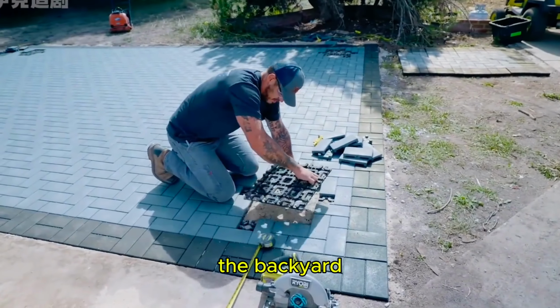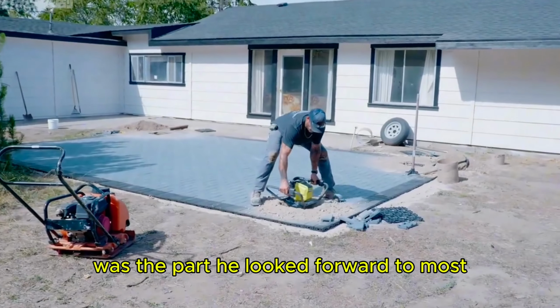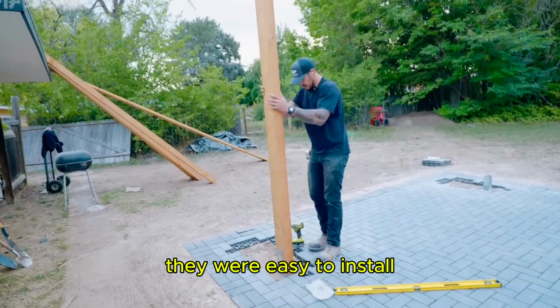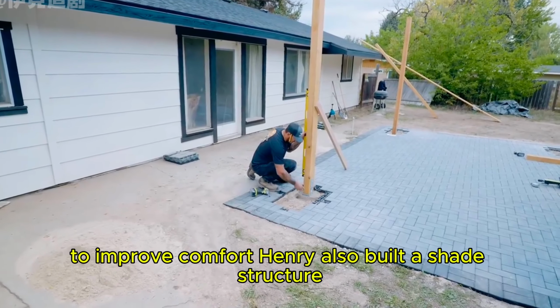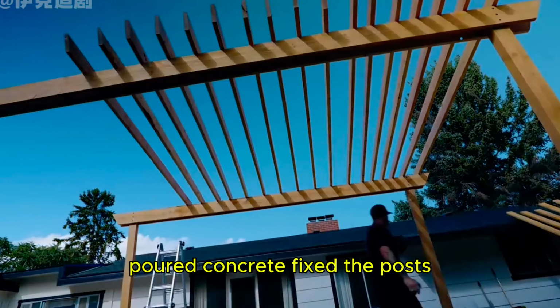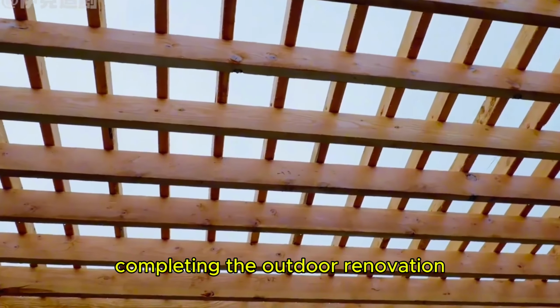The backyard, meant for daily relaxation and entertainment, was the part he looked forward to most. To speed things up, he used interlocking pavers for the ground. Made from durable polyethylene, they were easy to install, almost like playing Tetris. To improve comfort, Henry also built a shade structure. He drilled deep holes at 4 corners, poured concrete, fixed the posts, connected them with beams, and laid the roof framework, completing the outdoor renovation.